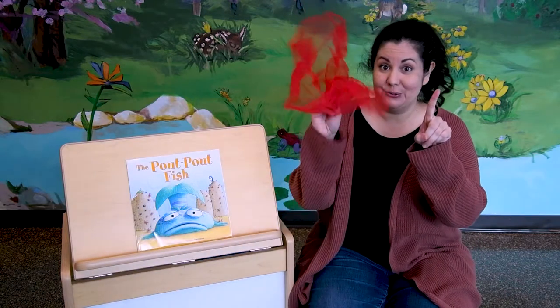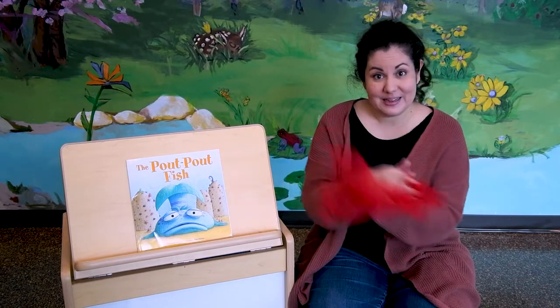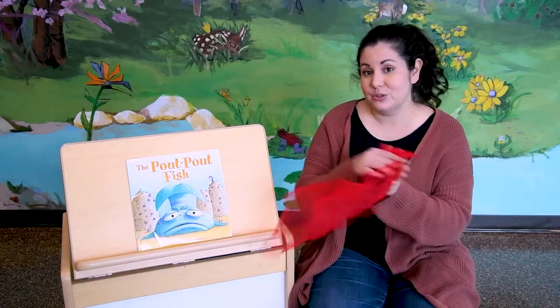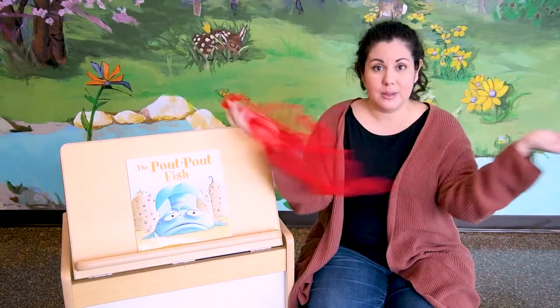One little red fish swimming in the water, swimming in the water, swimming in the water. One little red fish swimming in the water. Bubble, bubble, bubble, bubble, pop!